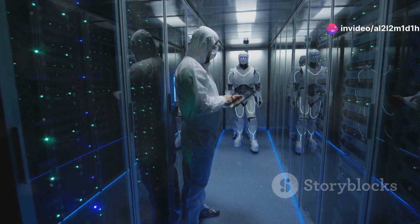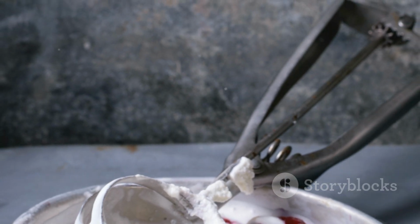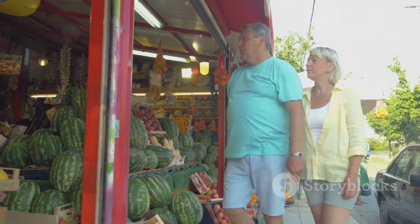understand it better. We've explored the exciting world of prickly pear products and learned how to make our own delicious juice and ice cream. From farm to factory to your kitchen, the prickly pear is making its mark on the world. So next time you see these vibrant fruits at the market, don't be afraid to give them a try. You might just discover your new favorite fruit.